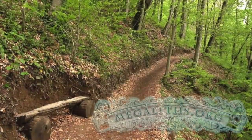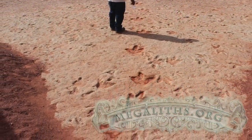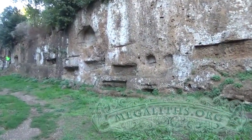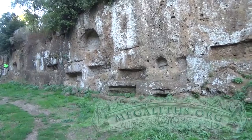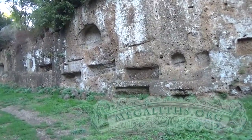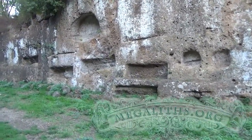Track? This is a track. And this is a track. This is not a track. This is probably something like a marketplace. And only the tip of it is sticking from the ground. The lower levels are not even excavated.